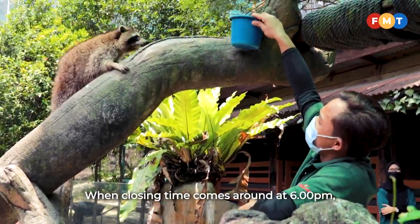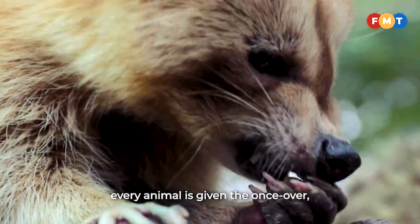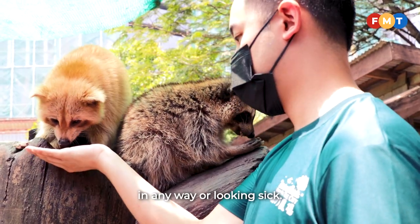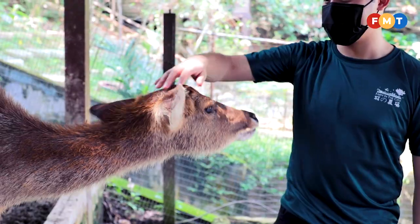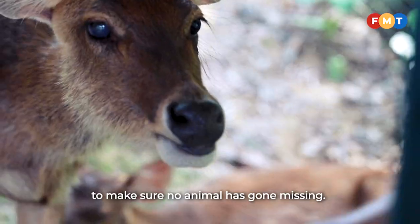When closing time comes around at 6 p.m., every animal is given the once over, just to ensure none are injured in any way or looking sick. The zookeepers also do a head count to make sure no animal has gone missing.